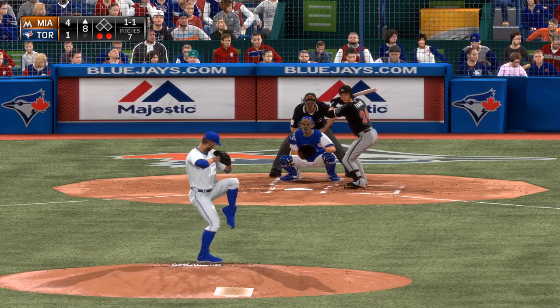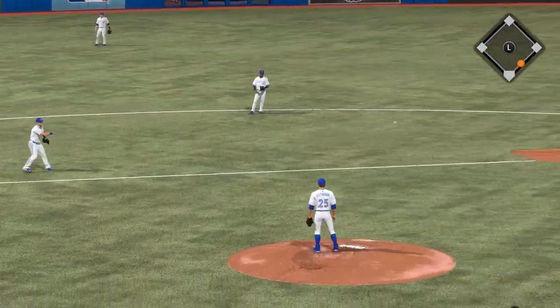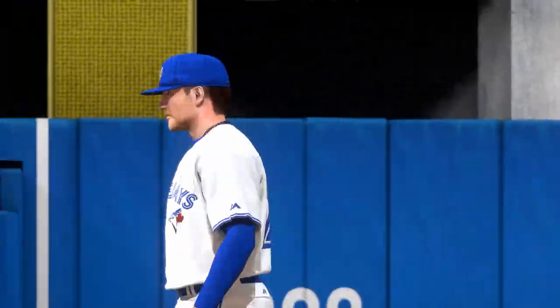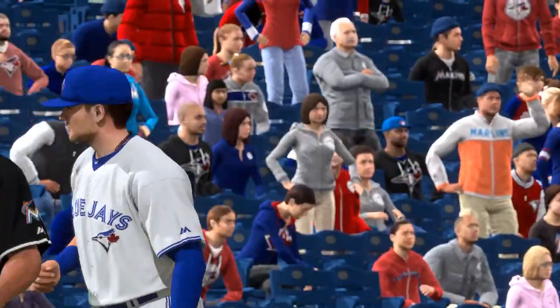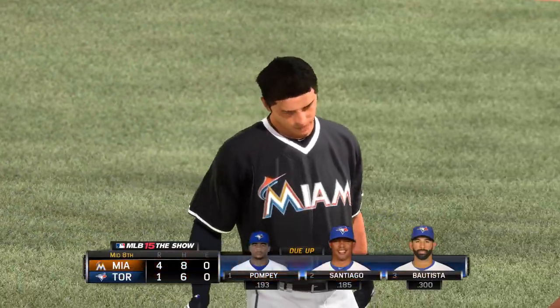One pitch on the way. Now a swing and a sharp ground ball to third. On to Encarnacion at first, and that ends the inning. 1-2-3 go the Marlins as they hold on to a 4-1 lead.